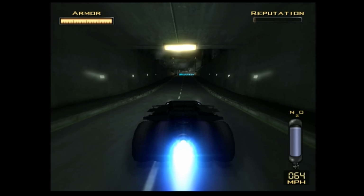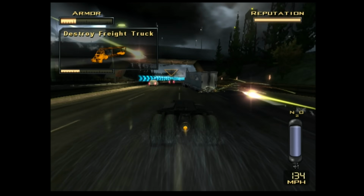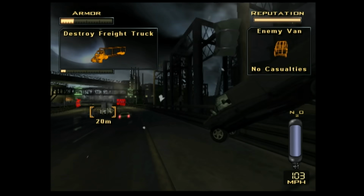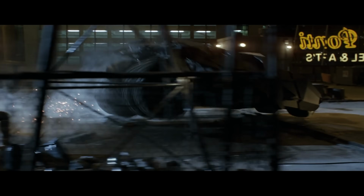And of course, you get to use the Batmobile. It's ripped right out of the movie. It has a turbo boost, does the rampless jump, and even fires rockets. It smashes cars and sends them flying like it does in the movie. I do think it was a missed opportunity, though, to not have it actually driving on rooftops. That was kind of a big deal in the film.